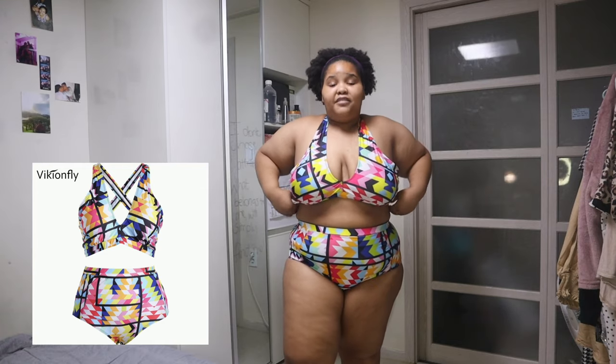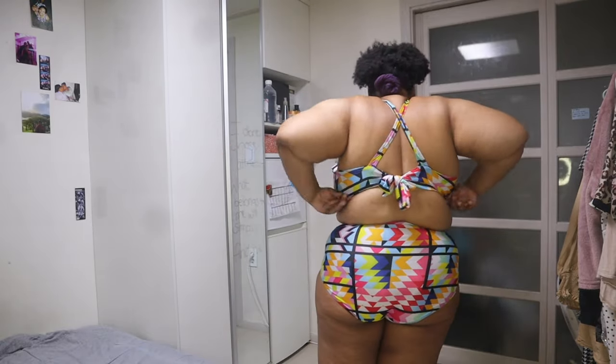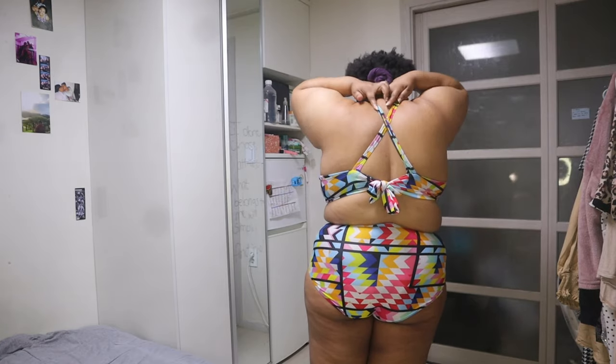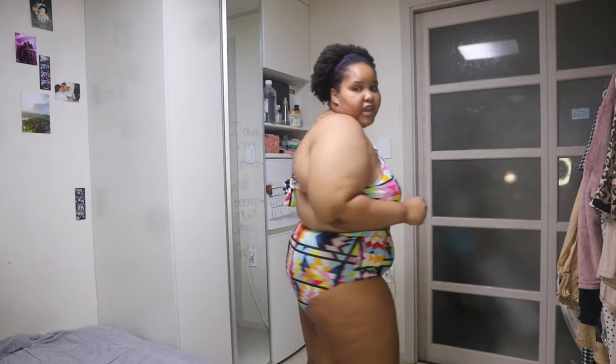Okay, so let's get to the bikini part. So this bikini, I'm gonna step forward. I honestly love the colors. One thing I just don't like about it is the bra support. It's lacking bra support, but it's totally cute. So I have these speed bumps over here. As you can tell, it crisscrosses at the back and then the tie thing holds the bra together. This is the first bikini.